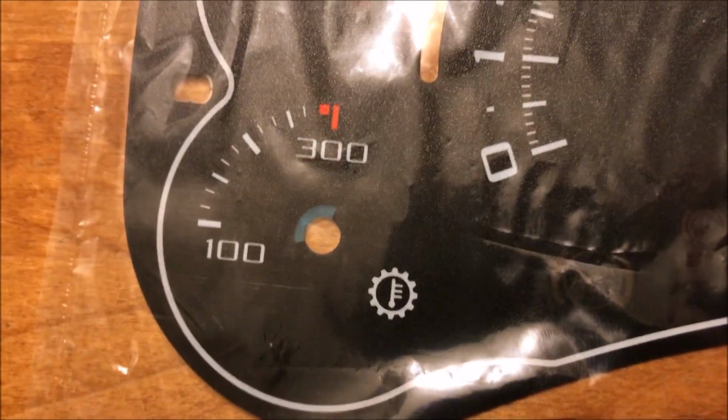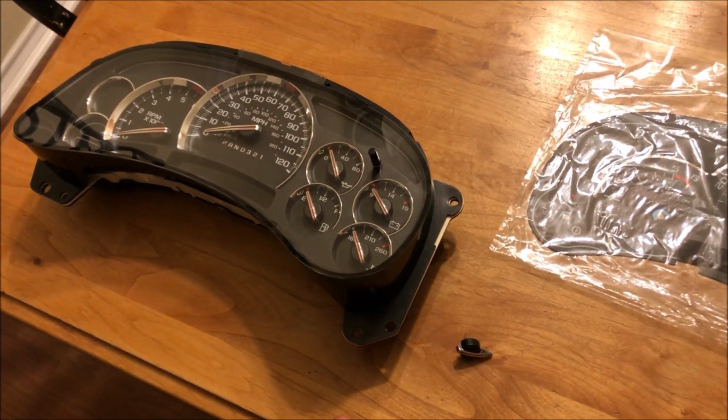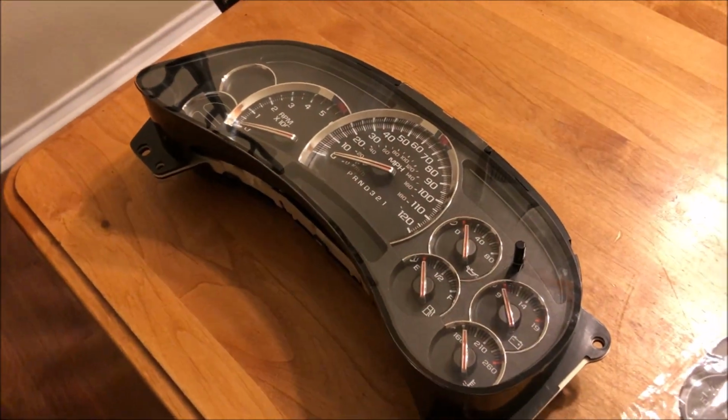And as you will also see right here, this is for a trans temp gauge, which mine doesn't have. You can add the trans temp to these clusters, but you will have to solder in the 7th stepper motor, which the rebuild kit I got actually came with, all 7 stepper motors. Usually mine only has 6, but since I bought one with 7, why not take the time and effort, add that 7th gauge needle and get me a trans temp gauge. And while I'm doing that, I will also be upgrading the backlighting in there to white LEDs.